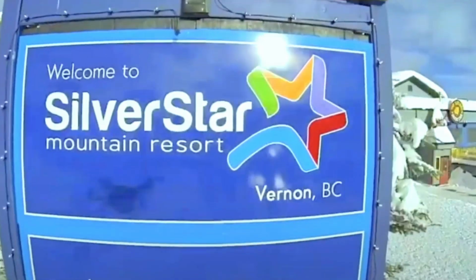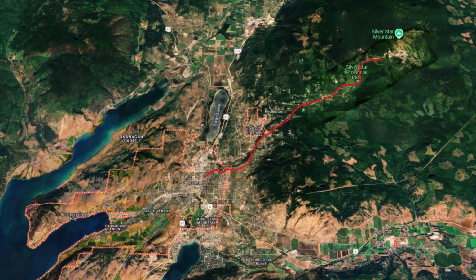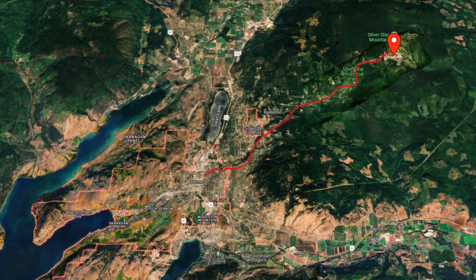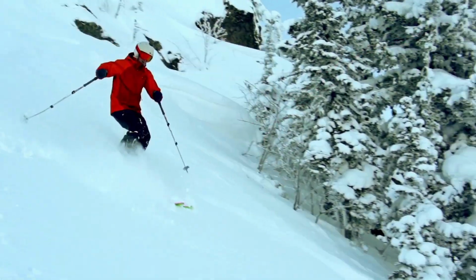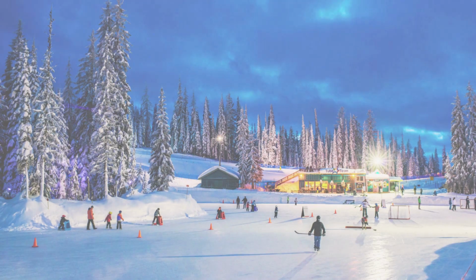And then, of course, when the weather cools down, SilverStar Mountain Resort becomes the star of the show. SilverStar is just a 25-minute drive from Vernon. That's a big deal. And it's a huge hub for skiing and snowboarding, snowshoeing, and even fat biking in the winter, skating too, all that. In the spring, you can literally go from the lakes to the slopes in the same day. Actually, that's backwards. You would go skiing in the morning, and then you would go to the lake or to the golf course in the afternoon.